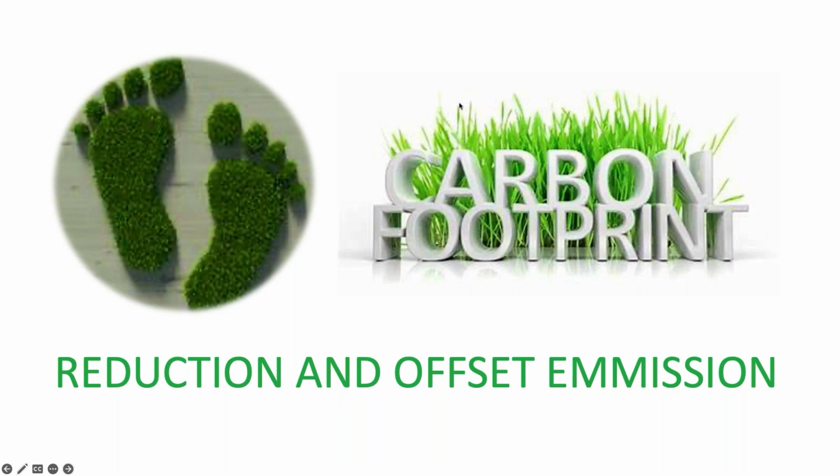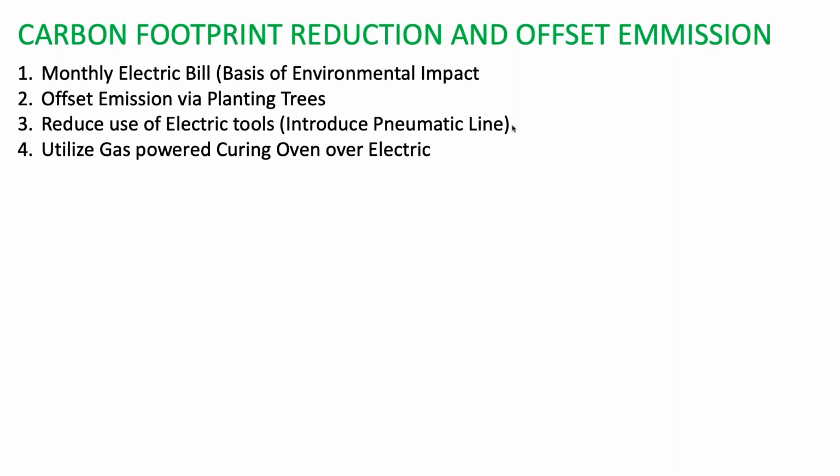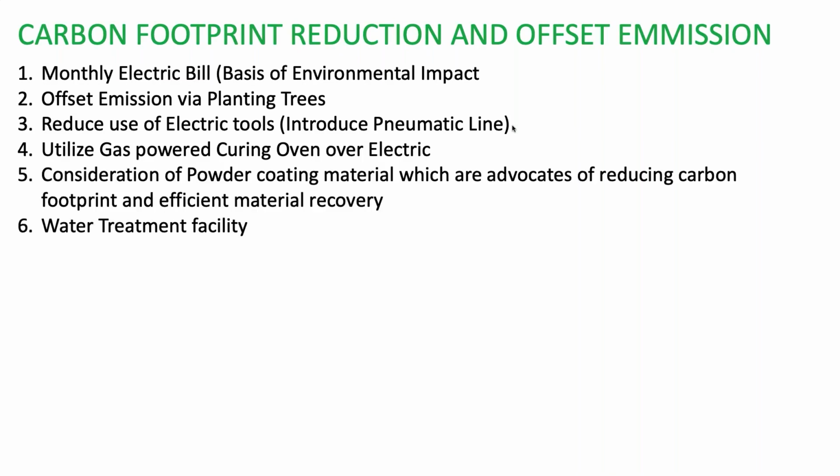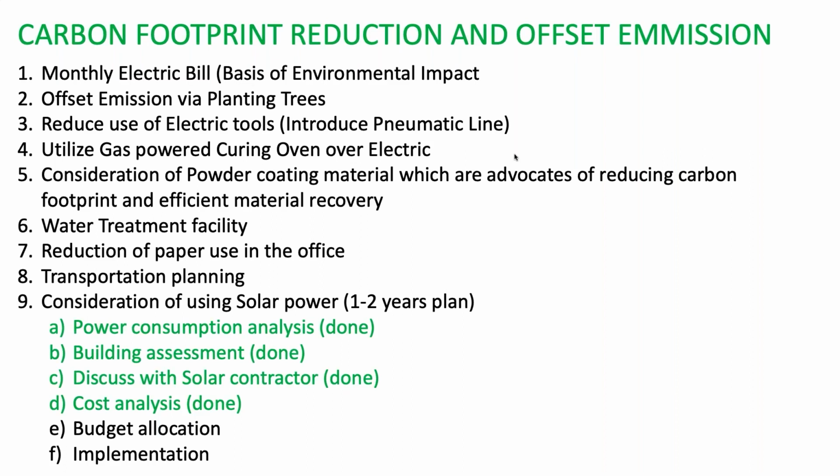The main purpose of this presentation is the reduction made by our company and the offsetting of emissions, which is required for us to reduce the carbon footprint of the company. The assessment made is below. First, we check the monthly electrical bill. This is the first major step that we made to ensure that we are on the right path. Then, to offset the emission, we started tree planting in the vicinity of the company, and we also encourage the planting of vegetables and other fruit-bearing trees inside the company, which helped us during the COVID times when most of our people were on lockdown, and some of them were staying here in the factory as well.